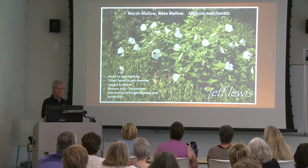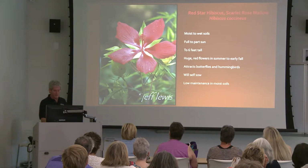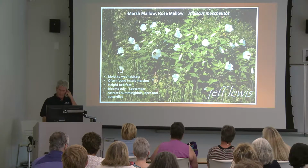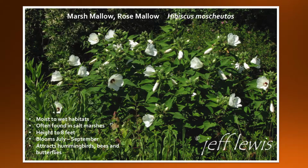This is another. You don't see this one in the trade much. I mean, you can buy this one. This one, you may have to collect some seeds from the wild and grow them yourself. This is the one you see around here, all over the place, in the summer. There's acres and acres of it at Pea Island. Some are pink and some are white. It's rose mallow, marshmallow, maybe swamp mallow.